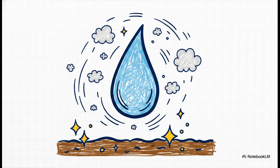But hey, oxygen isn't the only gas hitching a ride down to Earth. As the drop falls, it's also absorbing atmospheric carbon dioxide. This forms a weak but highly beneficial carbonic acid. By the time that raindrop actually reaches the ground, its pH naturally drops to a mildly acidic level of about 5.5. And as any experienced grower knows, a slightly acidic environment is absolutely the perfect chemical baseline for maximizing nutrient uptake in plant life.